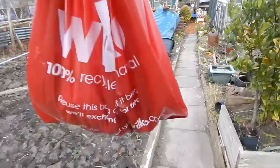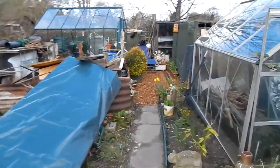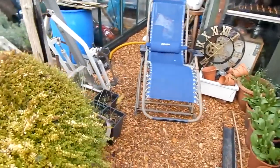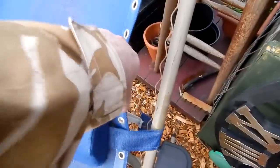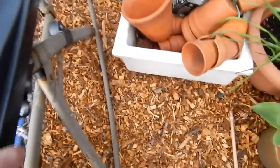I've been shopping. Wilkos. I wonder what I've bought from there. Right, before I go into the shed, look what I found the other day in a skip. Awesome. It needs a little bit of restoration because there is no supports. All of this has snapped. It's a rocking chair. What a belter. And look at that clock.